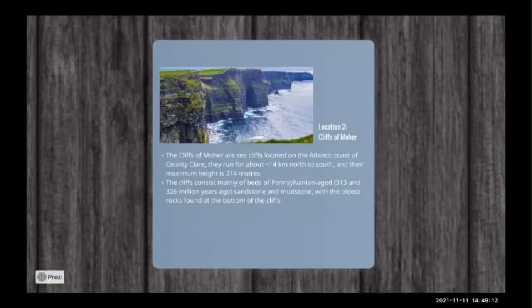Trace fossils, which are the imprints of ancient animals, are abundant within the rocks. You can see feeding trails and burrow marks. Today, the cliffs are subject to erosion by the waves, which undermines the base of the cliff and causes them to collapse under their own weight. This process creates a variety of coastal landforms characteristic of erosional coasts, such as sea caves, sea stacks, and sea stumps.